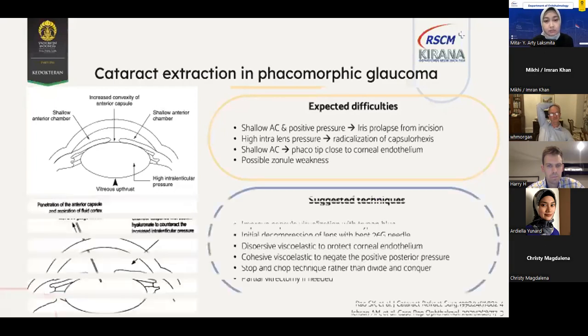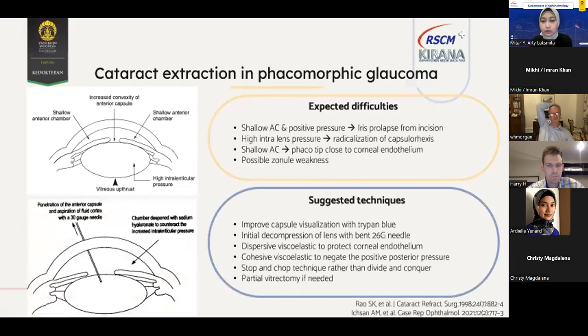Some recommended techniques to alleviate the problem include improving capsule visualization with trypan blue, doing the initial decompression of the lens with a 26 gauge needle, using the dispersive viscoelastic to protect the cornea, as well as a cohesive viscoelastic near the capsule to negate the posterior pressure.